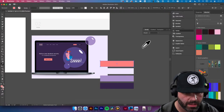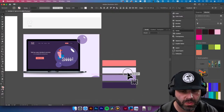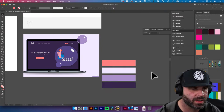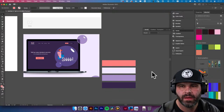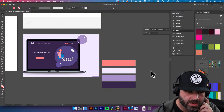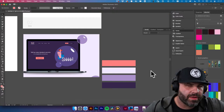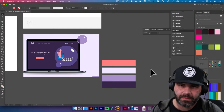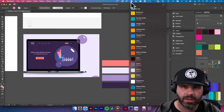Then we got this color here. So another tool I like to use when I'm working with color is called SIP, S-I-P. I think I got it in the App Store on Apple. I'm not sure if you can get it in the App Store anymore or if you have to buy it directly on their website. But it adds this little tool up here in your bar.